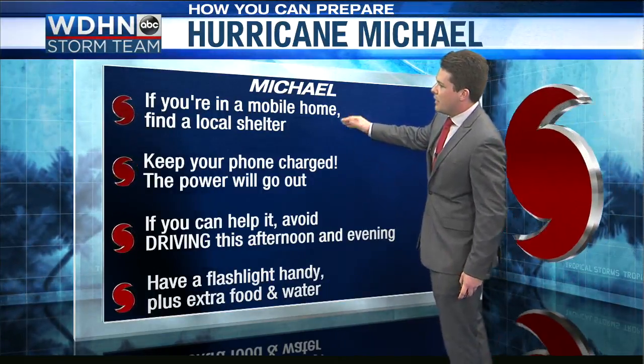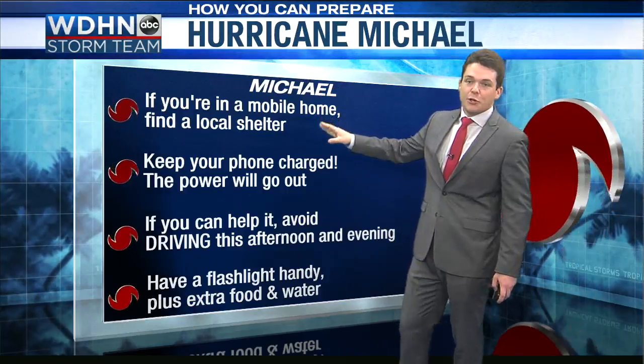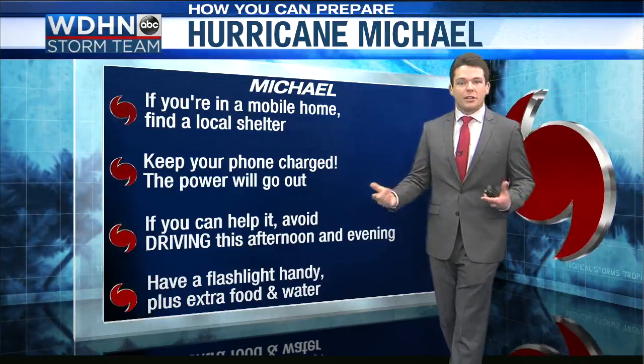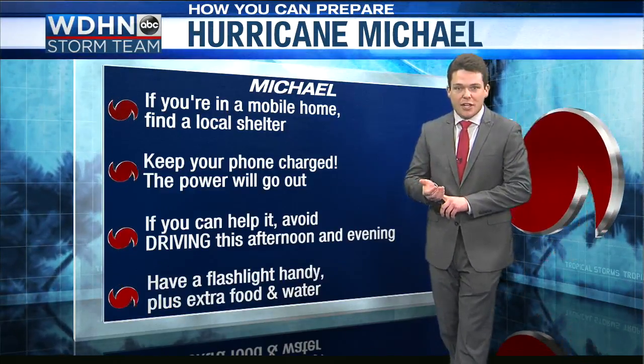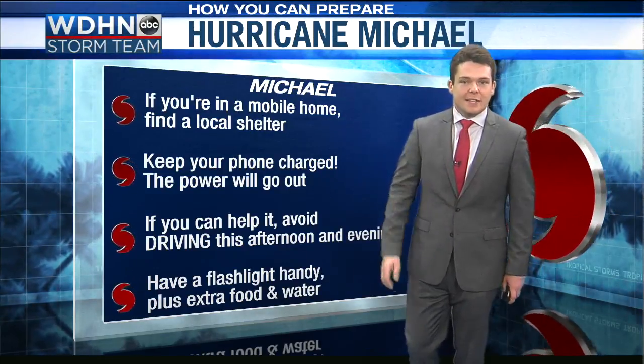And with that, we'll likely have to remind you that if you're in a mobile home, you want to find your local shelter if you haven't done so already, and keep your phone charged. While you've still got power, keep charging your phone, because more than likely if warnings are issued, you're not going to be able to see them on television. So tune in to the WDHN News app and the WDHN Weather app. We'll continue to provide warnings as they become available.